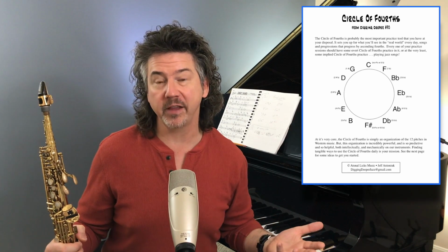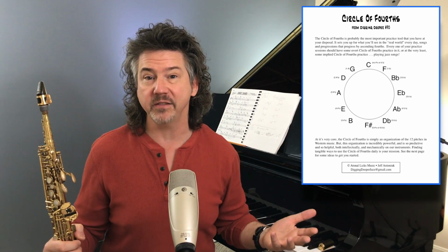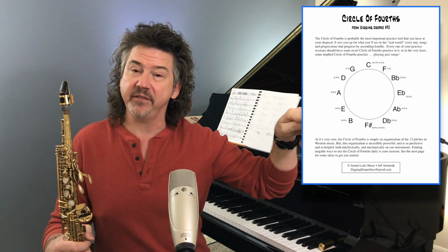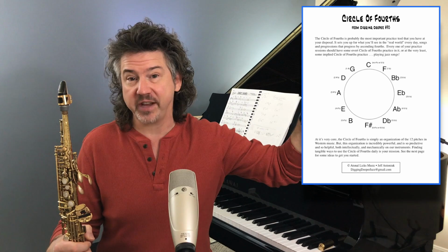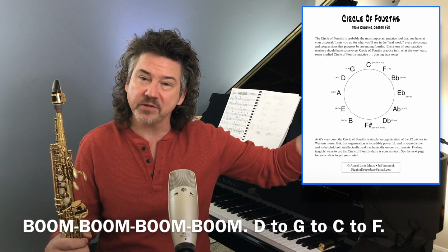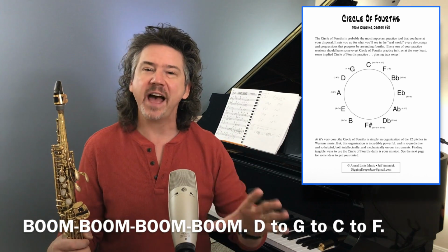If we were going to be playing the song Autumn Leaves, it would start off D minor, and then it would go to G7, then it would go to C major 7. Where does it go from there? F major 7. It goes 4 stops of the way around the circle of fourths. So that is the point.